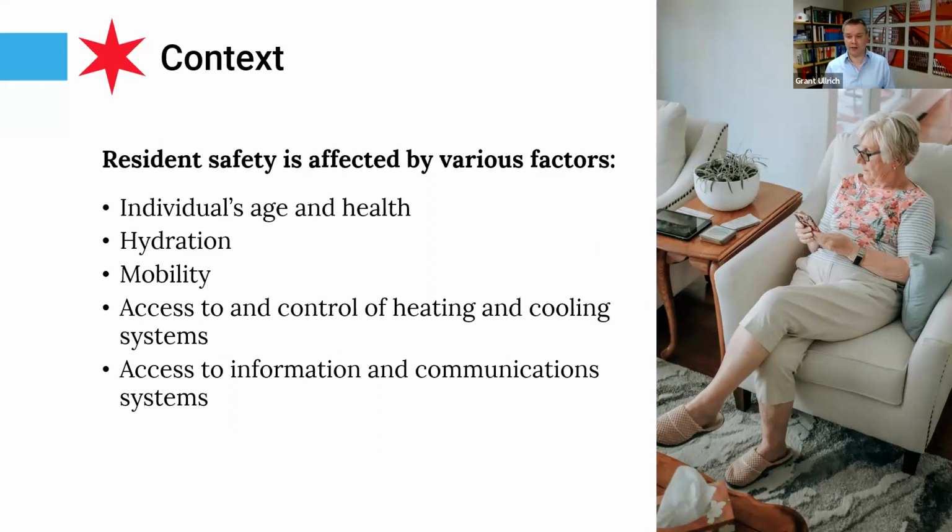A critical factor to improve resident safety, in addition to managing those factors like solar exposure, humidity, airspeed, and absolute temperature, is communication. So check on your neighbors, check on people that you're concerned about. For seniors and other vulnerable residents, the city does offer as a backup well-being checks, so you can find more information about those from the Department of Family and Support Services or by calling 311.